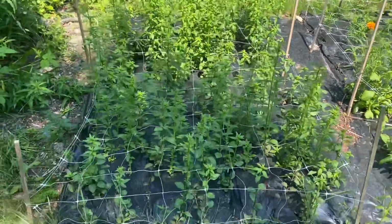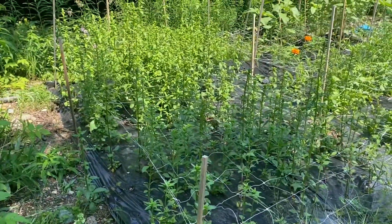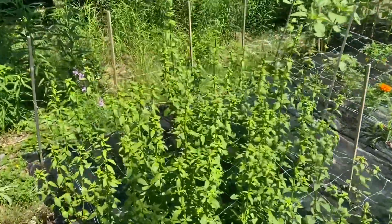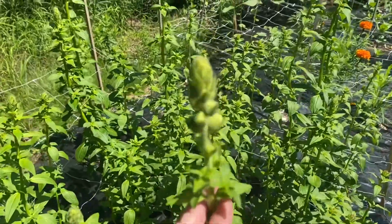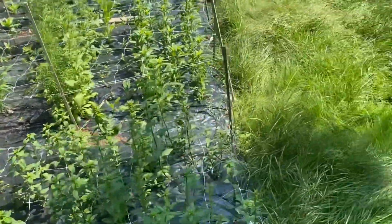Can you see how many stems I have? I don't know, there must be like 300 or more. So they're going to be blooming very soon. And this is, other than foxgloves, my second favorite flower, so that's very exciting.